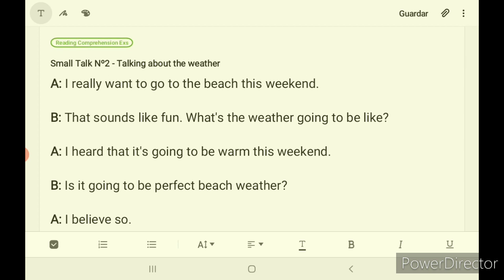Please. I really want to go to the beach this weekend. That sounds like fun. What's the weather going to be like? I heard that it's going to be warm this weekend. Is it going to be perfect beach weather?